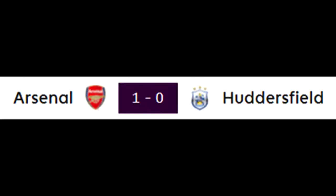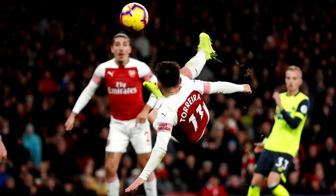And we move on to Arsenal versus Huddersfield. A lot of people would expect some goals in this game a lot earlier, but it would take until the 83rd minute for one of these teams to take the lead, and it was Arsenal, and it was Lucas Torreira who scored for the 2nd game in a row. Just what a man. Oh, I love him.